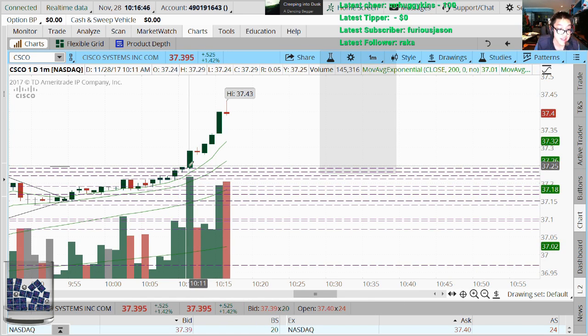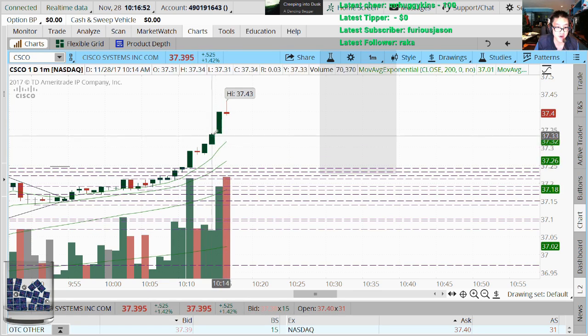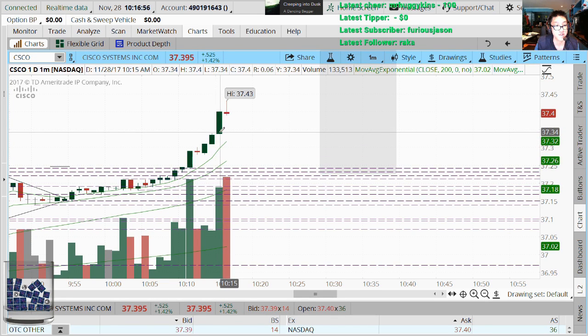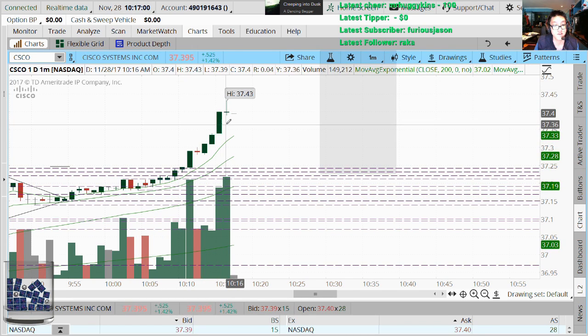You see, this was the optimal point of entry, which is what I took. But here, people are chasing here, people are chasing here, people are chasing here. So people are definitely chasing this right now. The minute closes out here soon. Hopefully it doesn't hit 37.33. And the 10-17 minute closes.